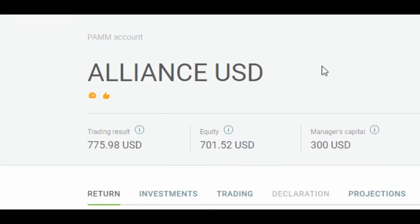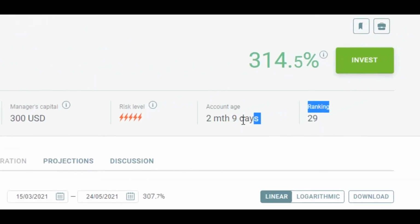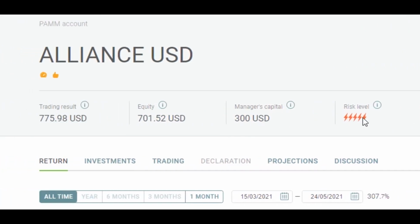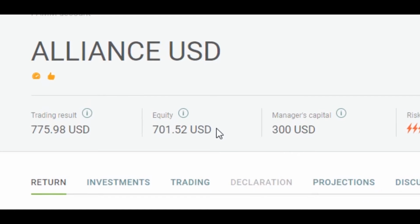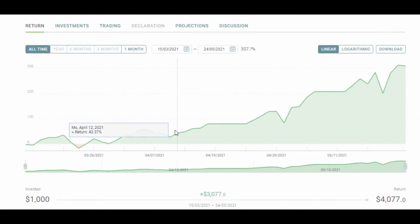Alliance USD with a return of more than 300% in 2 months and 9 days. Ranking 29 in the Alpari website ranking. The risk level is maximum. The manager's capital is $300, which is the minimum for opening a PAMM account. The equity of the fund is more than $700. The return chart is growing and it is quite regular.